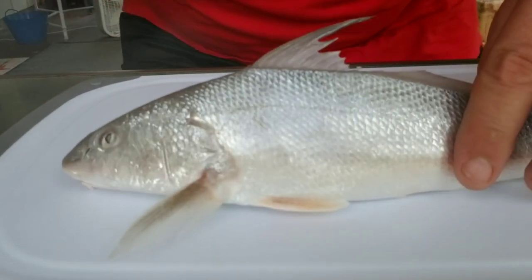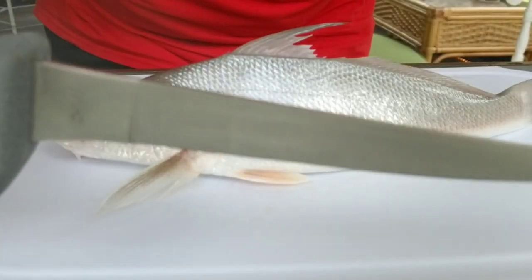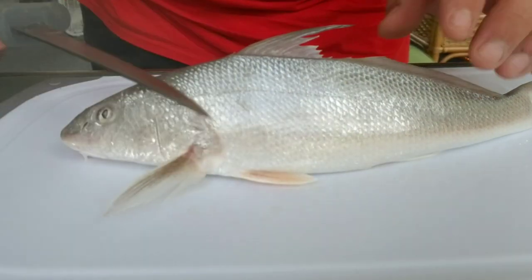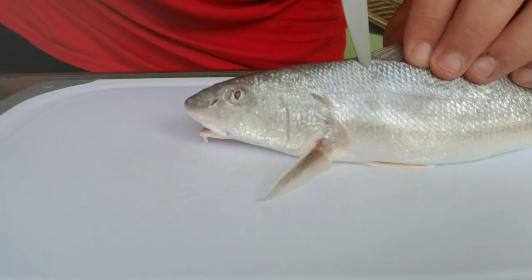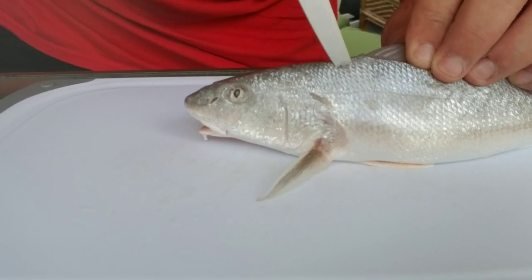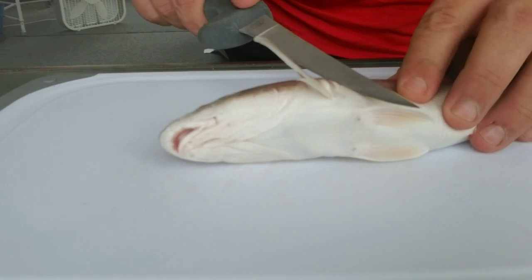All right, that's enough playing with the food. So what we're going to do, got the old Shimano, get you a nice fillet knife. You're gonna go up on its head here, right by his spine, going all the way up till you feel that head.